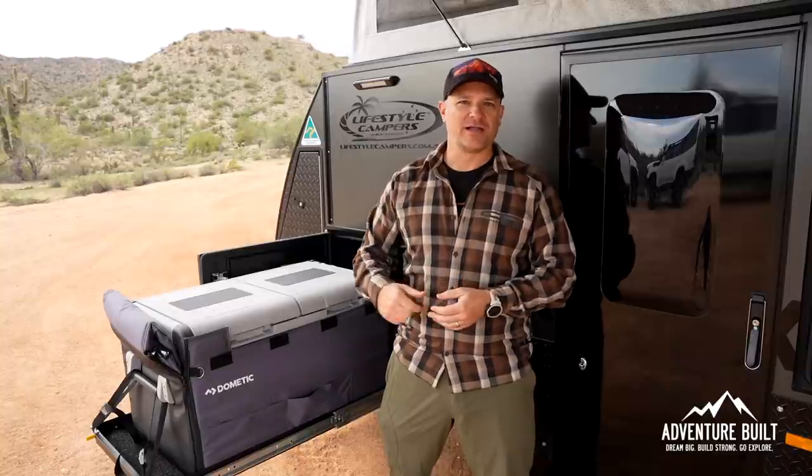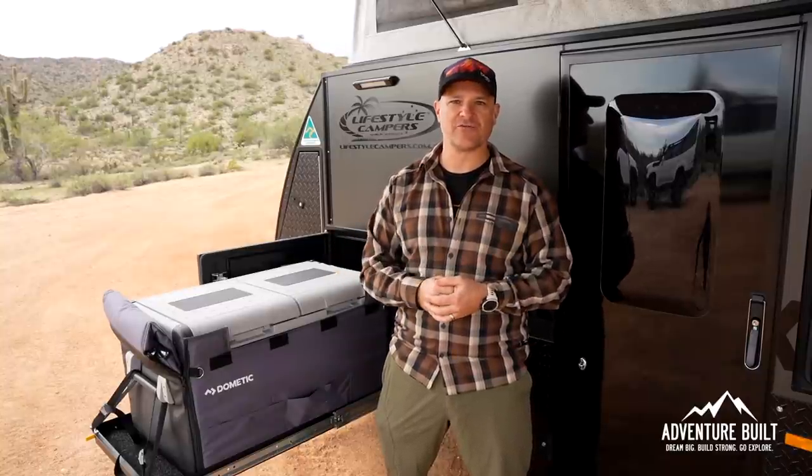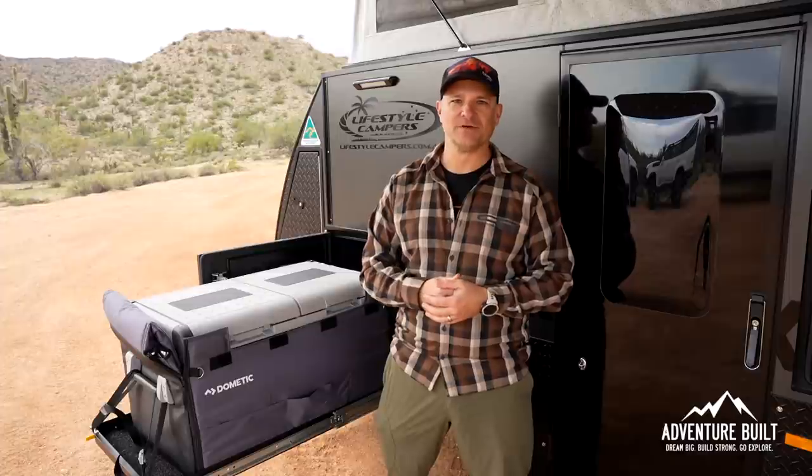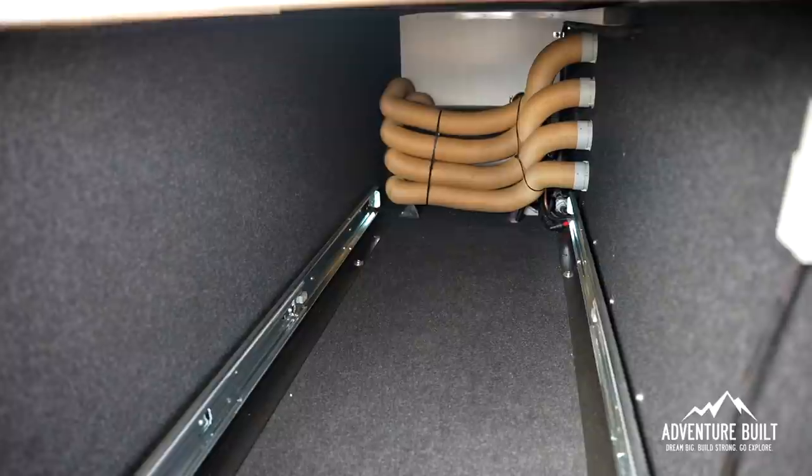The fridge is powered by an Anderson cable. That way, it's not going to come loose when you're jostling down the trail and everything else. So, nice little benefit. The fit and finish on the trailer is top notch. Attention to detail all the way around is just impeccable. Even the interior of the fridge slide is all carpeted and completely finished out.